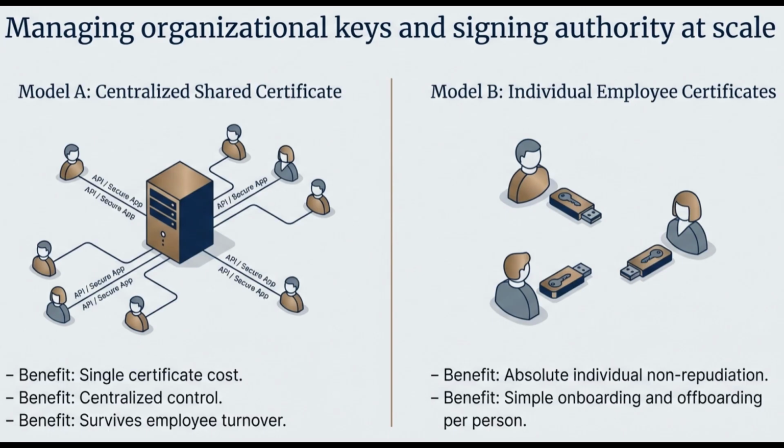But the costs multiply per person, and IT has to manage renewing hundreds of individual certificates. And it's a huge overhead. And what happens when things go wrong? Let's play out a dramatic scenario, because our sources dedicate a lot of ink to the fallout.